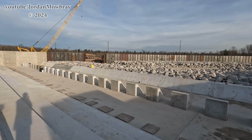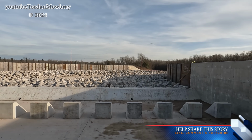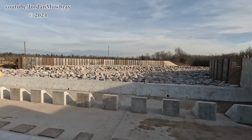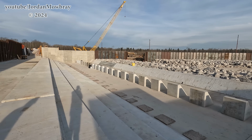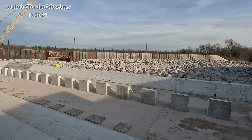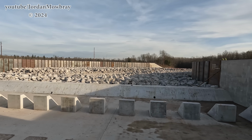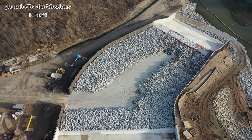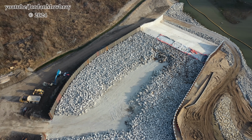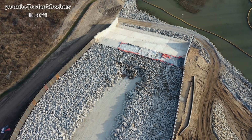I think the last time I was here, these baffle blocks were being poured and some of the concrete down there at the base. So it looks a lot different now, as you can see all this concrete work being done and a lot of the riprap going into place now. We're probably about 300 feet in altitude with the drone in this shot.